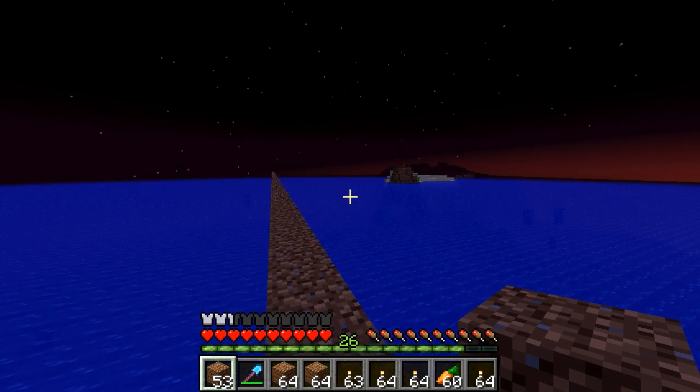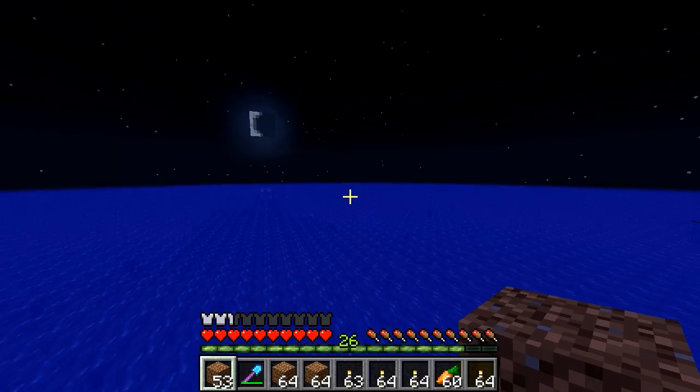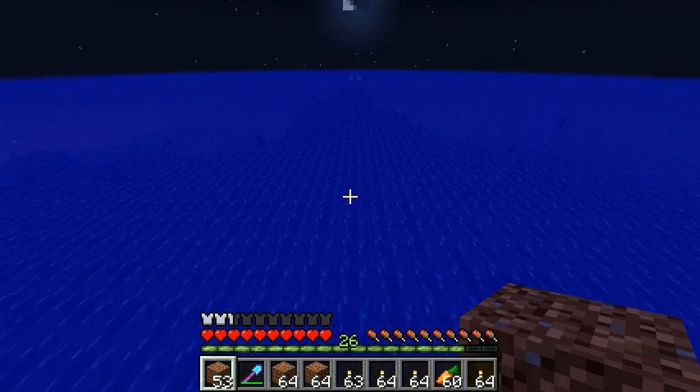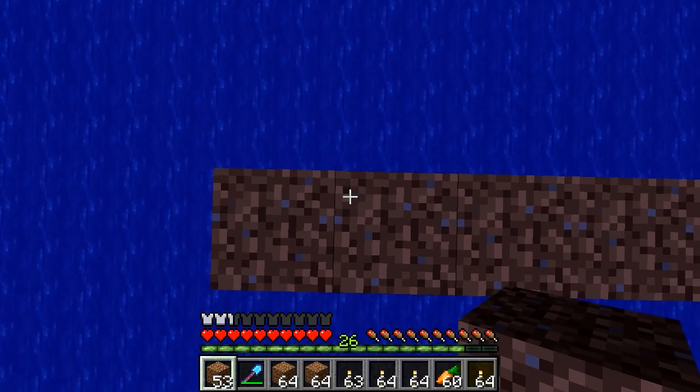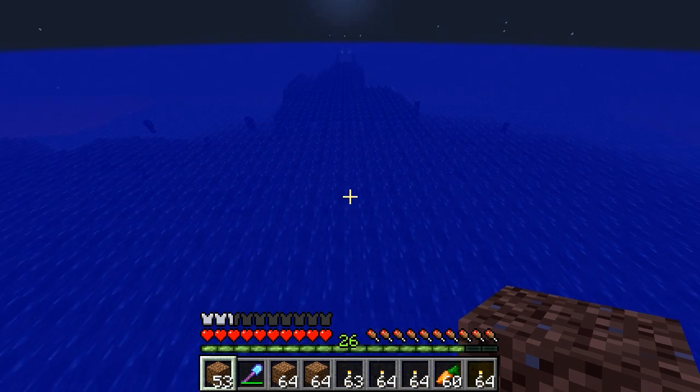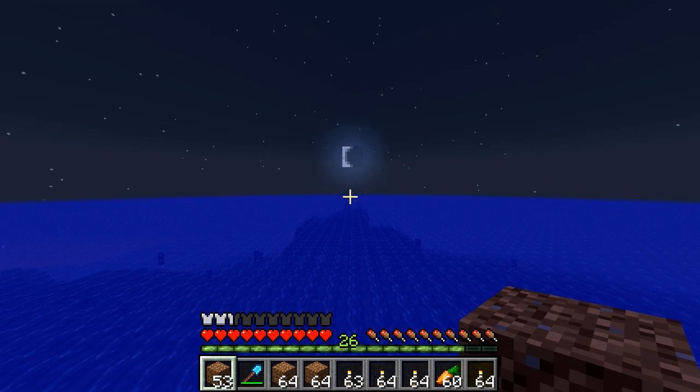Alright, guys, you can see it over there in the distance. I've only been going for probably, well, the rest of the night. I think this is the center. I'm trying to get it as centered as possible. And I think it's a 2 wide thing, so I can't tell where it is.